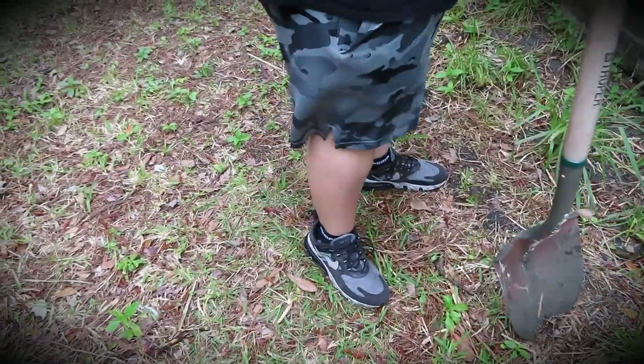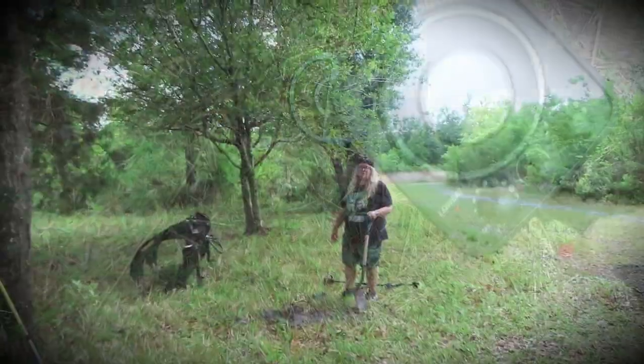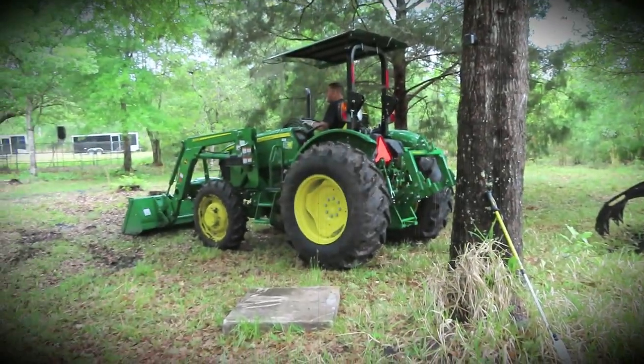Oh, there's something there. Jeremy is getting the heavy equipment involved here. It's loud too.